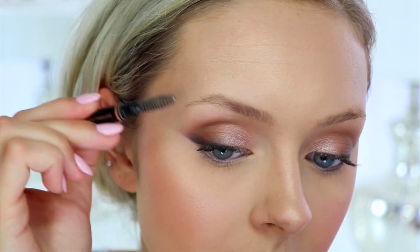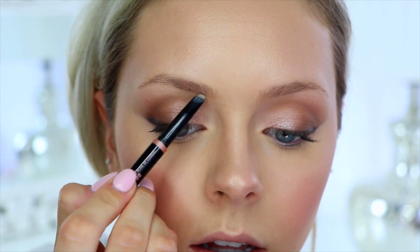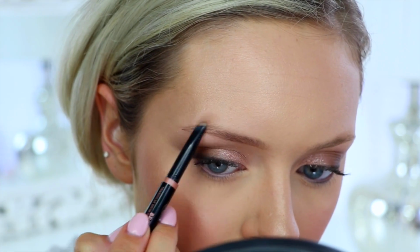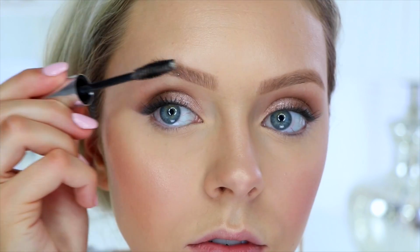Okay, so now to finish off the face, I'm going to do my brows. Today I'm using the Anastasia Beverly Hills Brow Definer in Taupe. Really suggest going natural with your brows. Do not overdo it because it will show up in pictures. You do want them to be there and you do want them to be prominent, just don't make them really dark. Then we're gonna set those brows with some gel. I'm using the Anastasia Brow Gel.